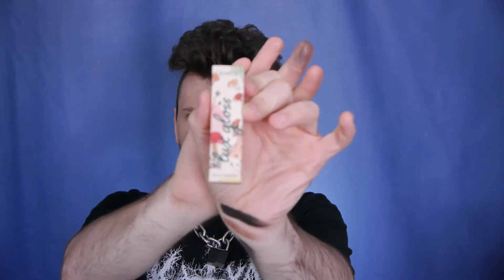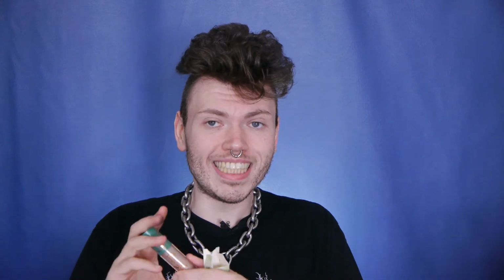I got the Luxe Gloss in Glacier. This was once again part of the actual collection. I was only able to get two pieces from the collection, which kind of sucks. I really wished I could have got more, but they were all sold out, and I placed this order on the day it came out. I just got it today. Didn't have time to rebuy more.